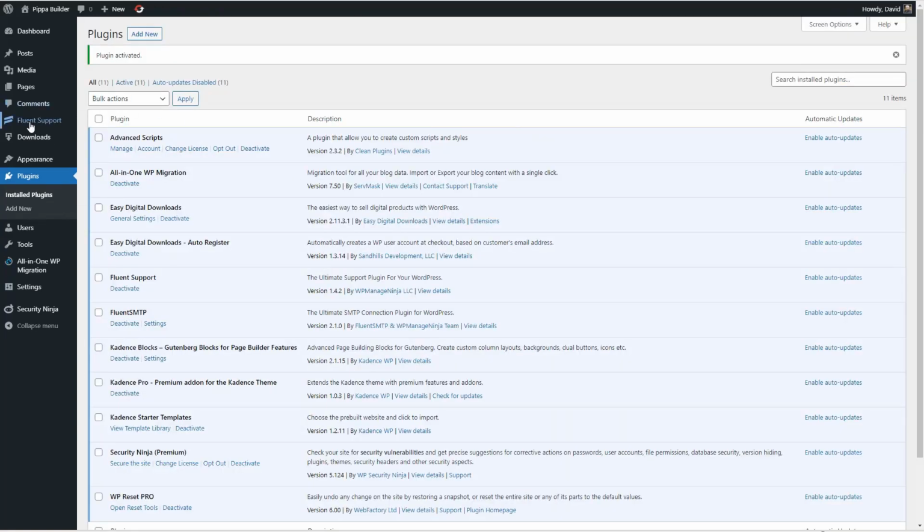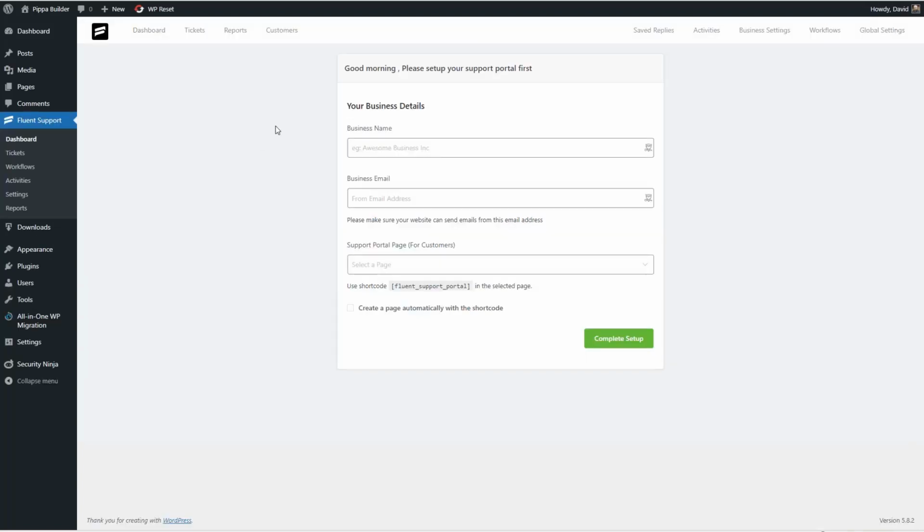And then we get a new menu item here for Fluent Support. So the first thing it asks you to do is to set up your business. So my business is going to be the Pippa Builder Company. And the business email will be david@webtng.com. And then a support page.